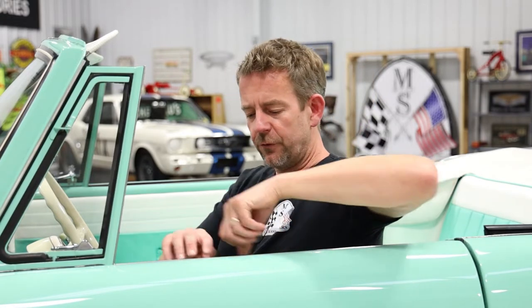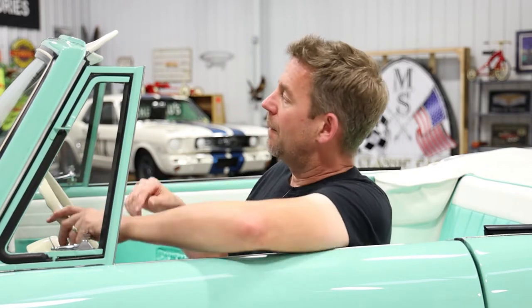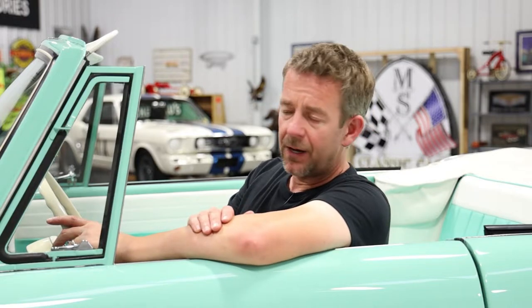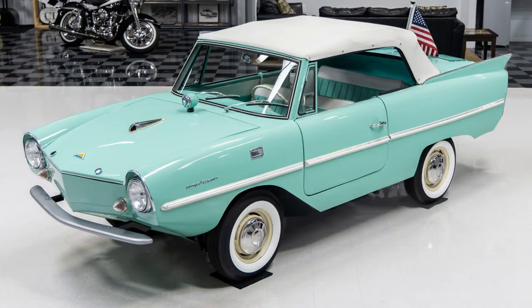These doors do open and close really nicely on both sides. The convertible top on this particular one fits beautifully. One of the things I noticed is the tops on these can be a little bit wrinkly. Some of them are really bad in the corners. You will see in our photo gallery pictures with the top up. It is in really, really beautiful condition, brand spanking new. And again, it fits super tight.